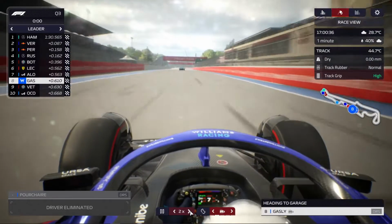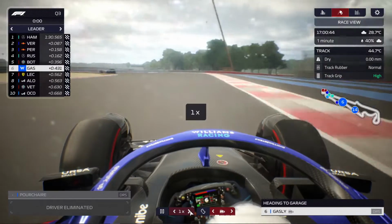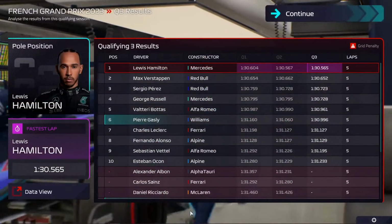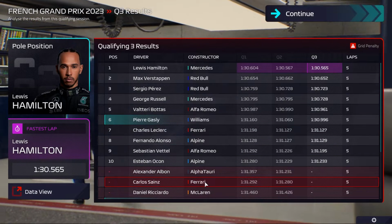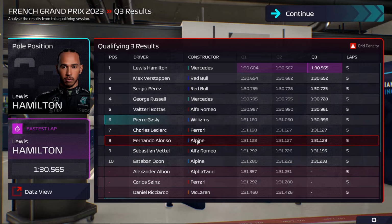Verstappen can't. What do we do? Ooh, P6. So yep, we're 4/10 off the pace. You can see Bottas just has a slight pace advantage on us, guys. But we did manage to beat one Ferrari. The other Ferrari's out in Q2. I did not notice that. Both Alpines are coming strong as well.